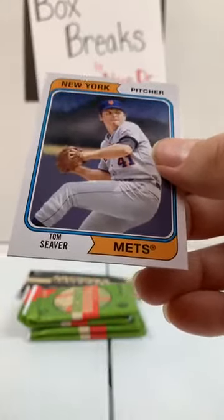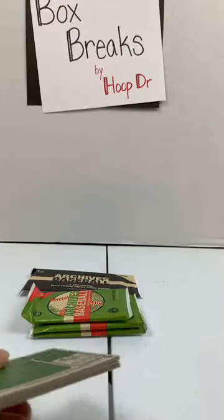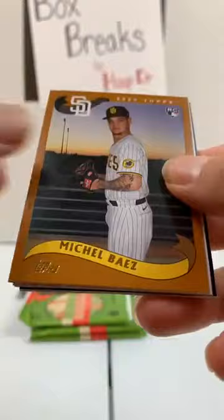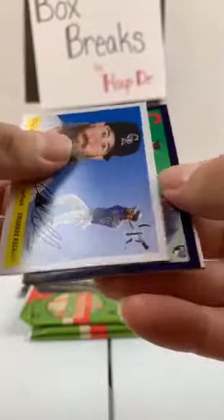And there's Tom Seaver. He just passed away the other day. Watched him play live in Arlington, Texas when he was a member of the Chicago White Sox. One of his very last games ever. Honus Wagner. Juan Gonzalez. Michael Baumann rookie. Brock Burke, rookie. Charlie Blackmon, what do we got here?